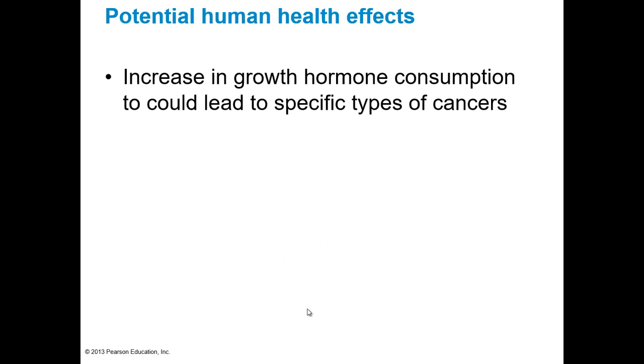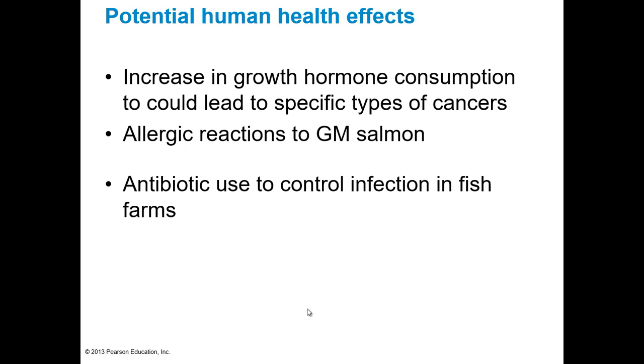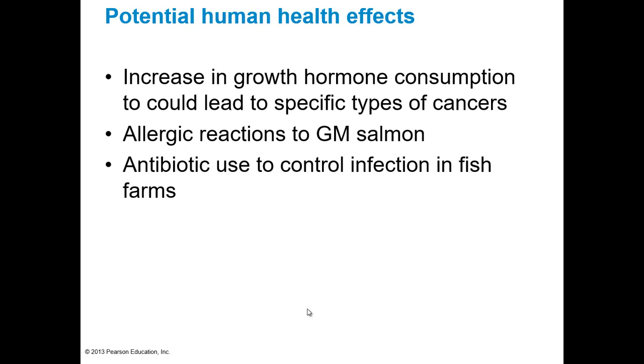We also have to look at potential human health effects of AquAdvantage salmon. You have to realize that this fish has more growth hormone in it. Okay, so it has higher salmon growth hormone levels than normal fish. And so salmon growth hormones may be reactive to human tissues. There is a lot of sequence similarity between the two types of growth hormones. And just by having growth hormone, this could lead to rapid, undifferentiated growth of human tissues, and it could lead to specific types of cancers. Also, allergic reactions to genetically modified salmon have to be taken into account. And then antibiotic use, because they do use a lot of antibiotics in aquaculture. And so the more that the fish are exposed to antibiotics, the more that people that eat the fish will also be exposed to antibiotics.